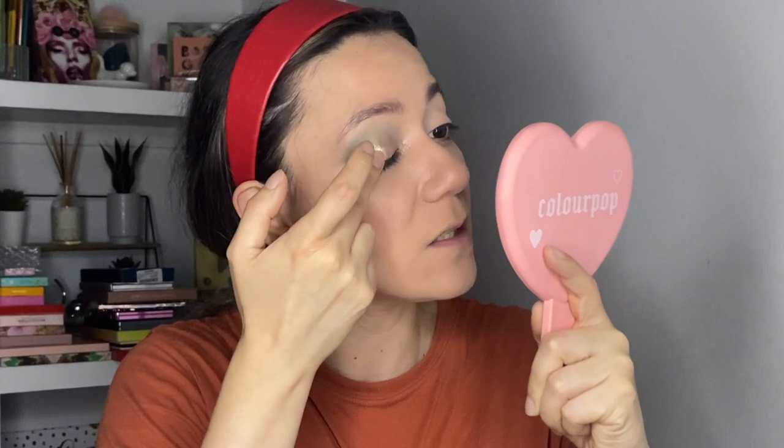I don't know why I have the feeling that everybody has done this look already. Maybe, maybe not. It's just very intuitive, you know, based on how these pans are arranged. So I feel like this is just a look that you guys have probably seen already, and I'm sorry if that's the case.